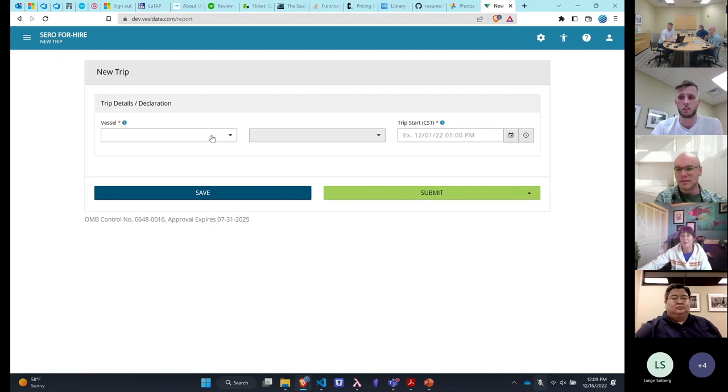So to show you guys some examples of how this actually works, I pulled up our development environment for VESL and went to the CFIRE form. The CFIRE form is used by for-hire captains from Texas to North Carolina, who have a reporting obligation to the SERO office in the southeast of the U.S. Like James was talking about earlier, a lot of our forms have some very fundamental fields that are required. For CFIRE, that's the vessel and a trip start date.